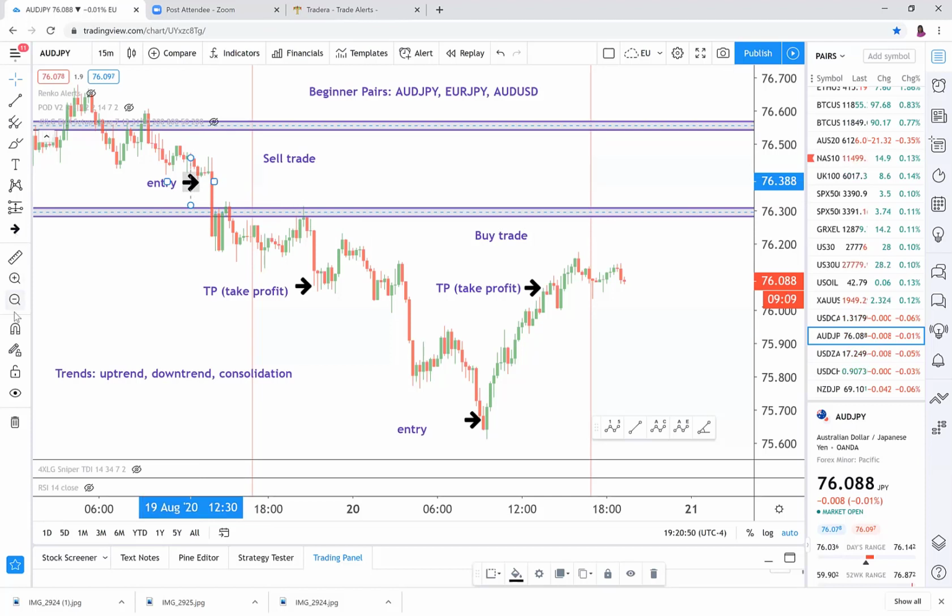So let me make sure I document that for you. Pullbacks are what make Forex very interesting. It's very uncommon for price to just go in one direction and go from your entry to your TP. It would be beautiful if it did, but that's not necessarily the norm. The normal flow of price is kind of up and down, still going in one direction, but let's just look at it here. So we had a nice drop, huge bearish candle.